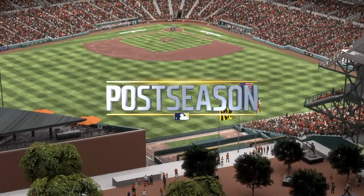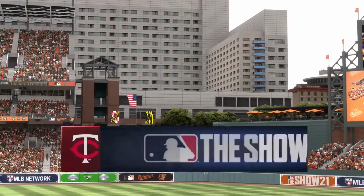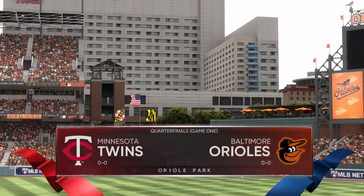The show's coverage of Major League Baseball is on the air. Ought to be a good one here between the Minnesota Twins and the Baltimore Orioles.